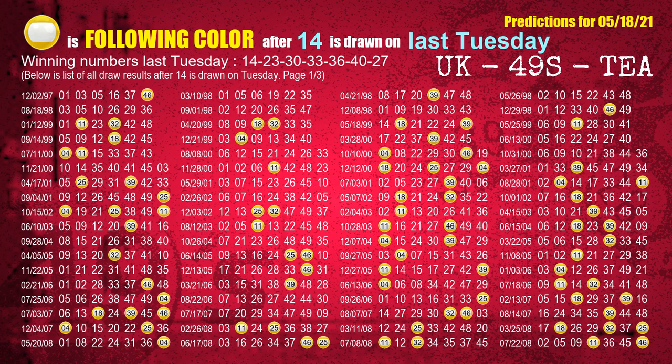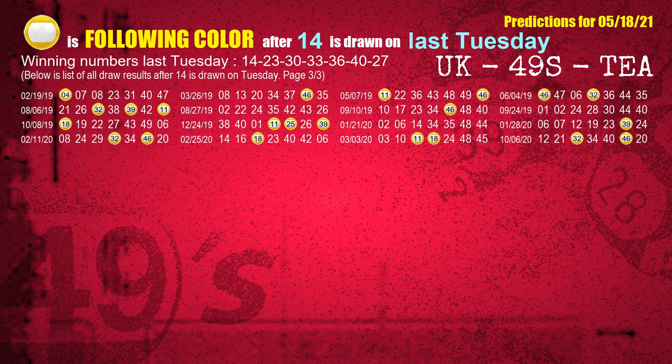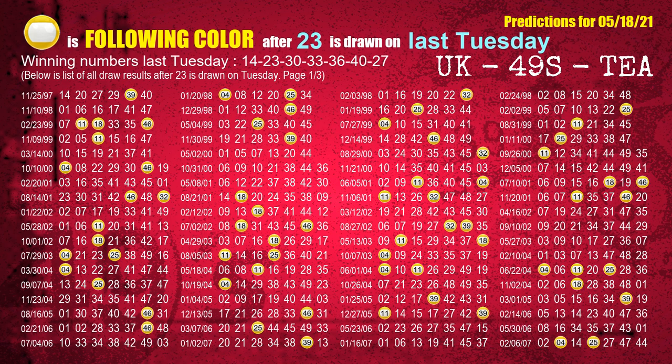We list all draw results which are 1 week after a Tuesday draw with 14 as a winning number. The most frequently following color is yellow, when 14 is the winning number on last Tuesday. We also highlight the color yellow with a color ball image for you. The second winning number last Tuesday is 23.